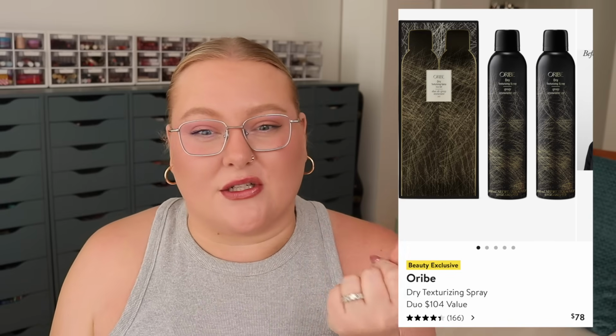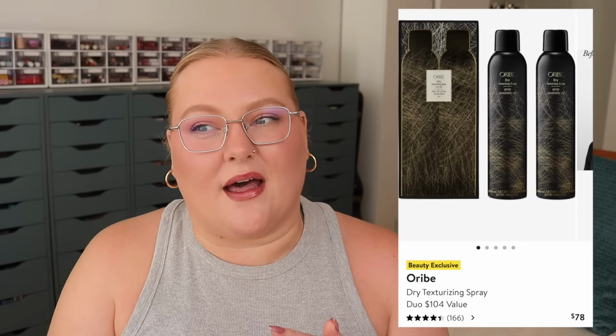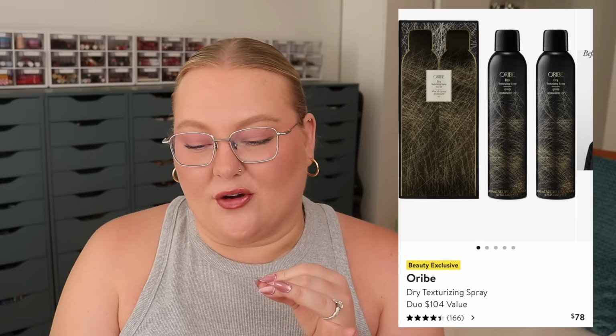If you have fine, thin hair and you want some grit, a little texture, I do think this is one of the best ones on the market. It smells amazing. I know it's hyped up, but I do think that it's worth it for the experience, the way it performs. It's one of those luxury products that I think is worth the hype, and in this set you're getting 2 of them.